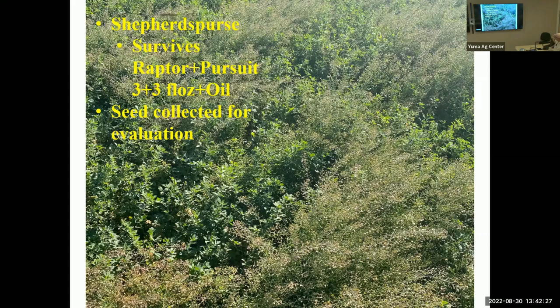we put Velpar, a different herbicide, and it performed a little better. But we can continue doing some research. I just wanted to let you know we're going to be doing those evaluations, because if we can document what we have available, then if we need to apply for an SLN or a new tool, we can say we don't have tools for controlling this. We go to the IR-4 project, apply for a new product, and give that information to the EPA.